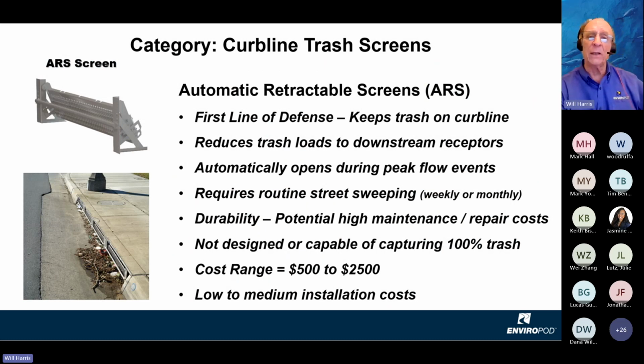ARS stands for automatic retractable screens. They're designed to be a first line of defense so that when water does come in and it's conveying pollutants along the curb line, they'll prevent that trash from getting into the catch basin. They're also designed to open up during peak flow events. So whatever trash you had accumulated, if you didn't have a street sweeper come by and pick it up, it's all going to end up going into the catch basin. So there you've lost the point without having something else inside that catch basin to capture the debris.